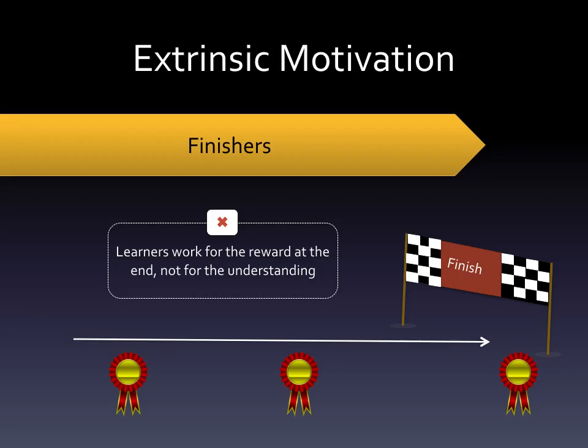And this is a huge problem. Learners become way more focused on the reward than actually understanding the work or why to choose actions that would help them in the future.